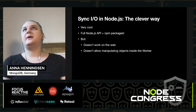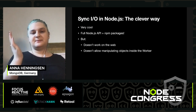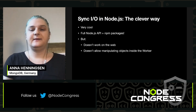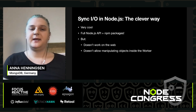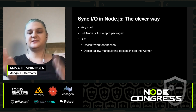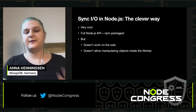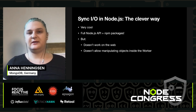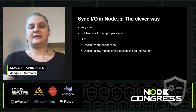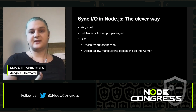The small downsides are, first, atomics.wait is not allowed on main threads in browsers, because it is a blocking call that does not allow anything to progress on the main thread. It would block rendering, for example, indefinitely, which is not something that should be allowed by a web page. And it still doesn't fully give us what we need, because it doesn't allow manipulating objects inside the worker. If you think about this fetch example, if we had wanted to, for example, add an event listener to the response object, we could not have done that easily, because there is no way to access these objects inside the worker. So there would have to be some kind of RPC protocol that takes care of that. Generally not very ergonomic in that way, but it's still very cool, very production ready. There was nothing experimental in what I showed.